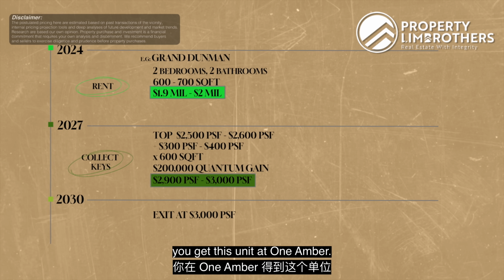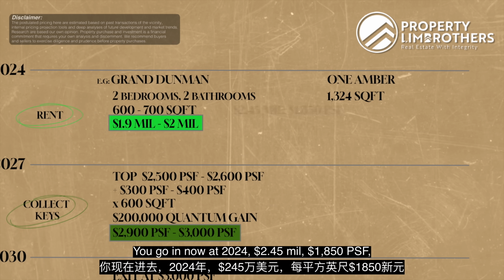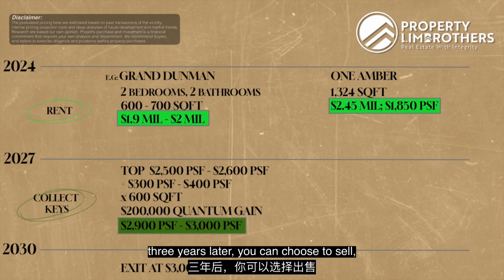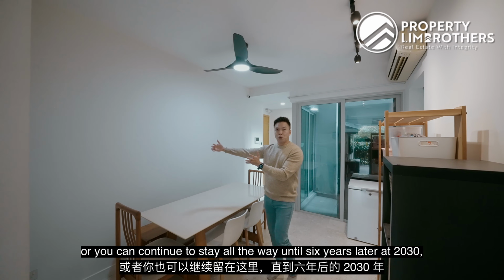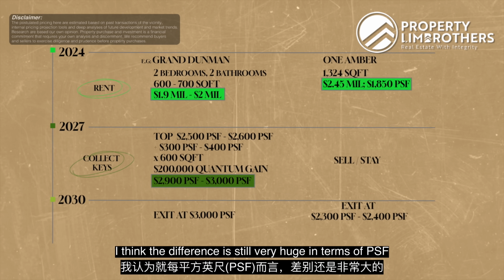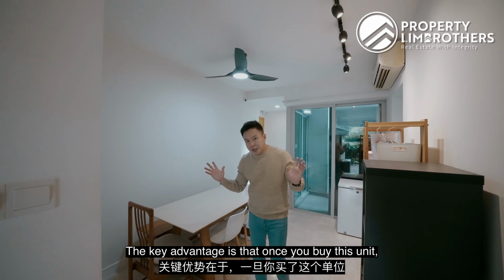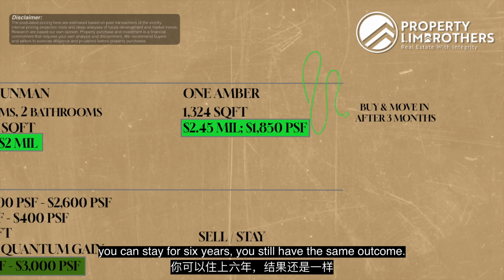Second choice is that you get this unit at One Amber. You go in now at 2024, 2.45 million, $1,850 PSF. 3 years later, you can choose to sell, or you can continue to stay all the way until 6 years later, at 2030. Even if you want to sell, I think the difference is still very huge in terms of PSF because you are trying to enter at a disparity gap right here. The key advantage is that once you buy this unit, 3 months later you can move in, you can stay for 6 years, you still have the same outcome.